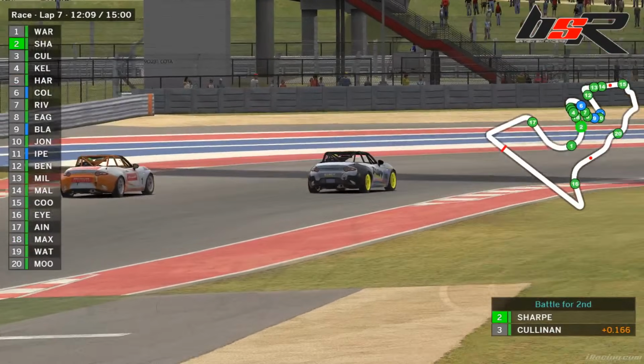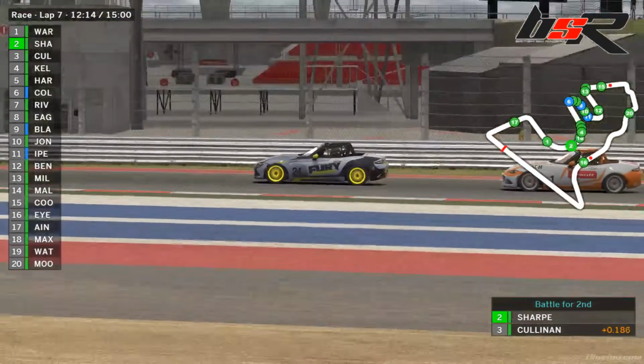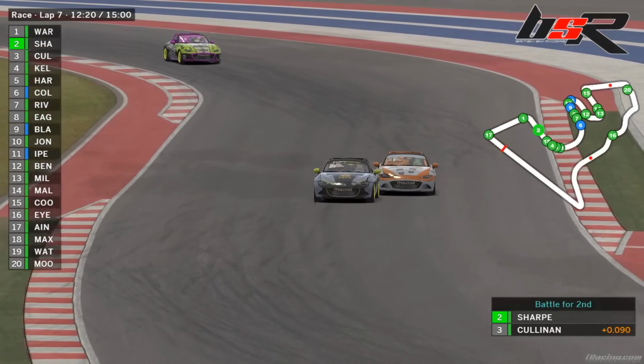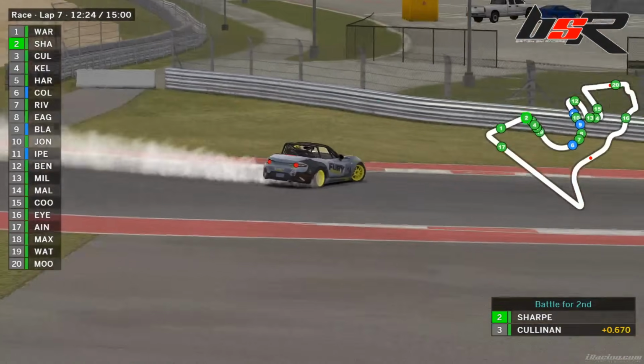Ben Sharp now. And Ralph Cullinan, this is the fight for second place, and they were not very far away from Wortmann, but they've been battling hard the last couple of laps, and now Wortmann has jumped to almost a 5-second lead, and now around goes Sharp.